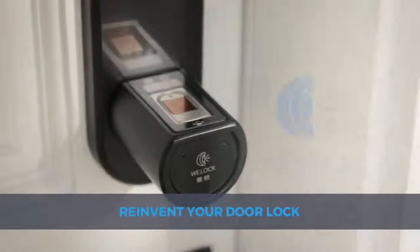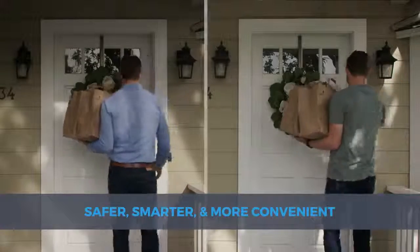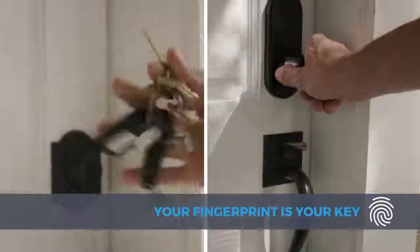Reinvent your door lock with WELOCK. A safer, smarter, more convenient way to secure your home. Your finger is your key.